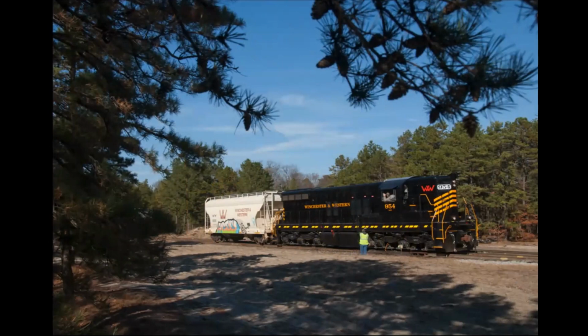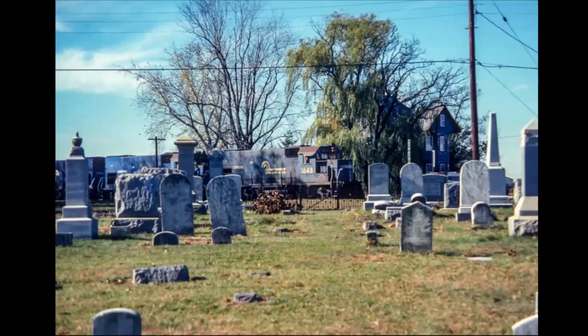Back up to Glassboro, we're going to hop onto the Elmer line, the line through Elmer down to Bridgeton, which is no longer there. This was my hometown railroad for many, many years when I lived just outside of Elmer. Here you see a train heading through Aura, through the cemetery.